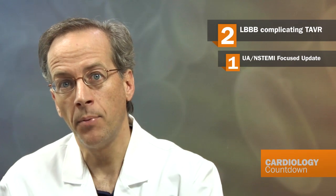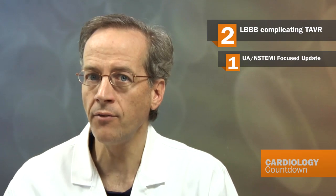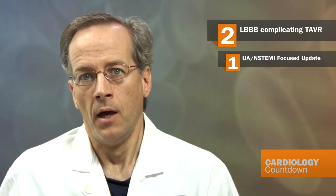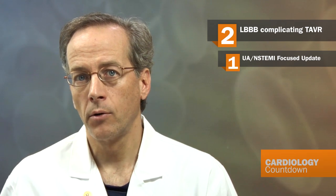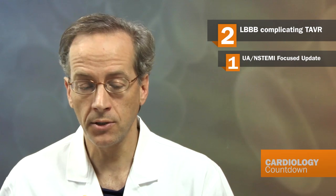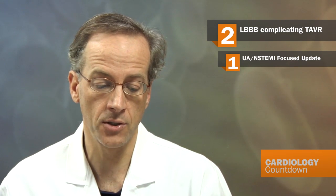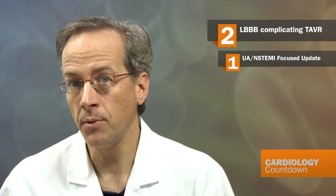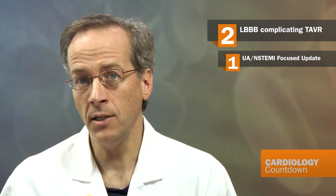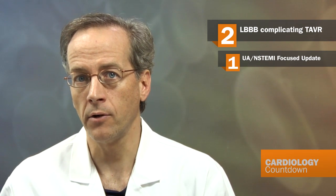Next up is a paper published in Circulation that looks at the complication of developing left bundle branch block following TAVR. Now, this is something that's drawn from a European registry that had 679 patients, interestingly about evenly split between the Medtronic CoreValve system and the Edwards Sapien valve. And they found that about a third of patients developed left bundle branch block following TAVR.